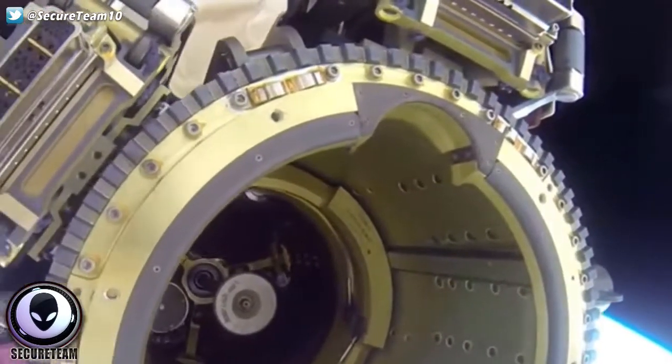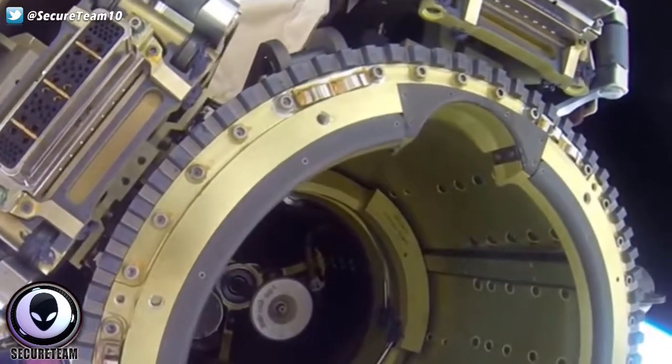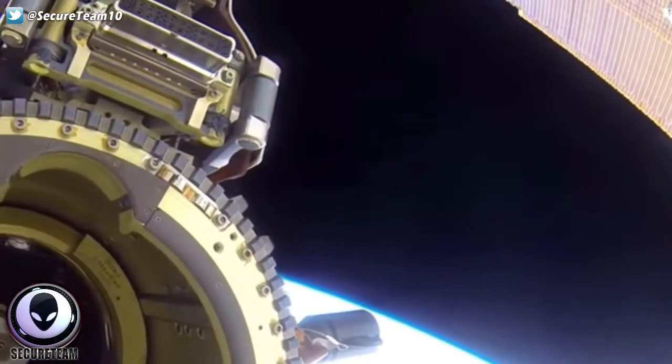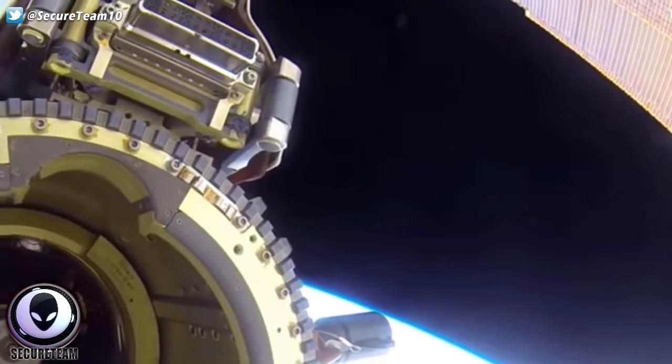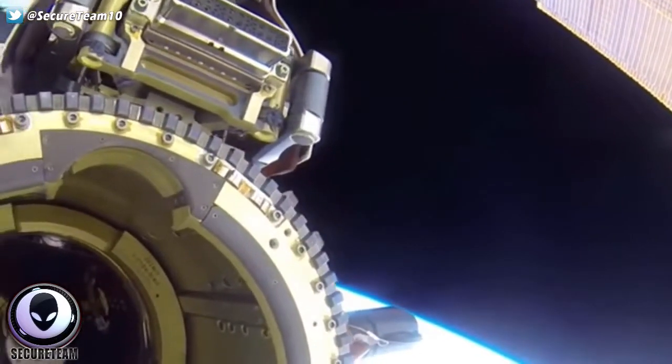And there we have the camera panning away, because he does not want anyone to see that. He's probably got someone from ground control in his ear telling him to get that camera out of view of these UFOs. We have a couple flying towards Earth, and then we have another one flying away from the Earth.